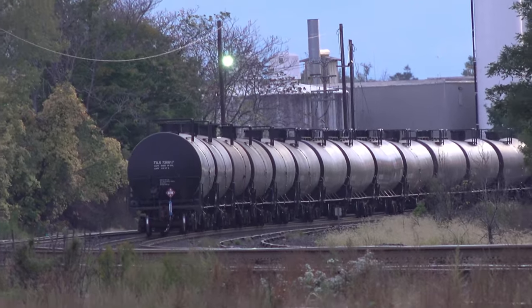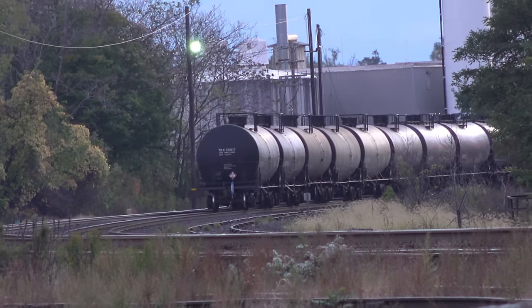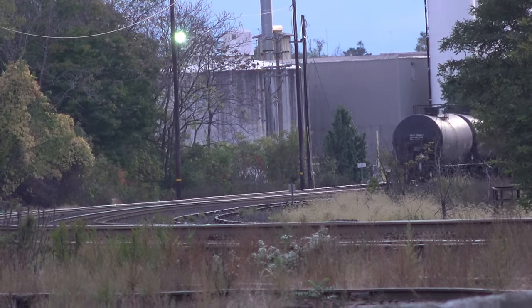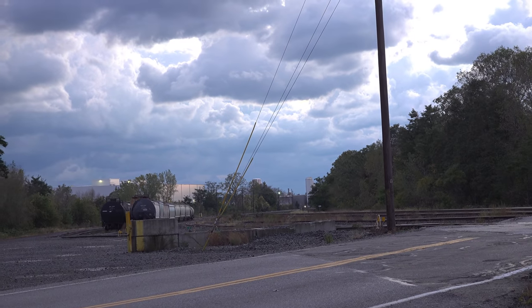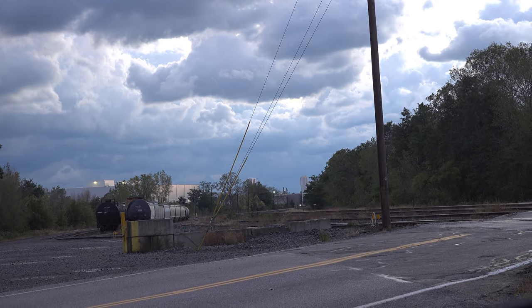CSX tanker train heading west, not sure of the symbol, on this Saturday, October 16, 2021, from Wide World of Trains on YouTube. Getting dark out, last video of the day, I guess, unless I see an NS, Norfolk Southern, on the way back home. Gonna go that way right now.